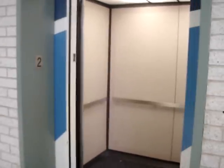Exit the elevator. And look at the doors. They got the Roanoke logo on. They got the Roanoke star on. There it goes. That's it.